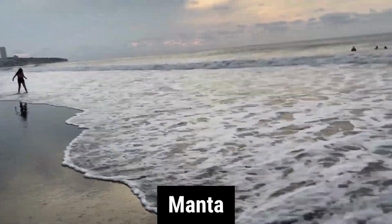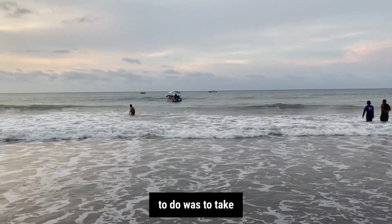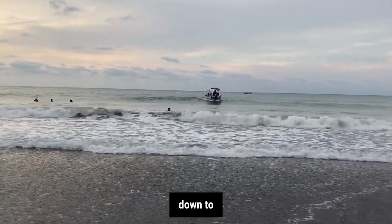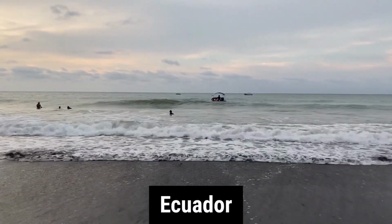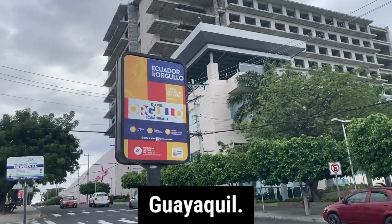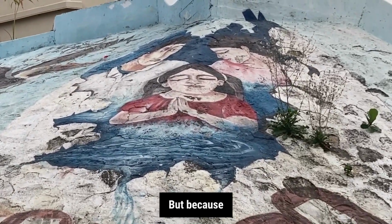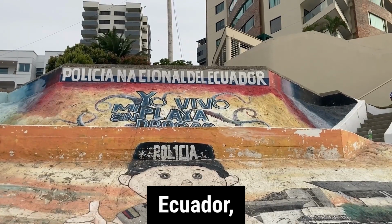So actually going to Manta wasn't in the original plan at all. What I wanted to do was to take a hop-on, hop-off bus that went all the way through Ecuador down to Guayaquil. Our flight into Ecuador was through Quito, and then our flight out of Ecuador was through Guayaquil. So we had to somehow make it to Guayaquil eventually. But because of the current political situation in Ecuador, they weren't running the hop-on, hop-off buses anymore.